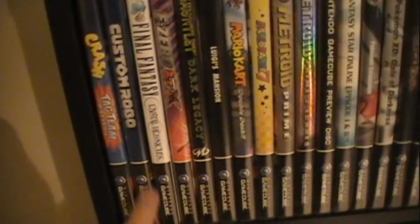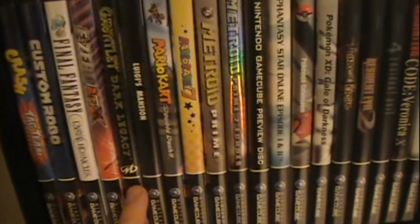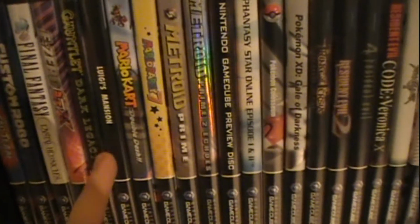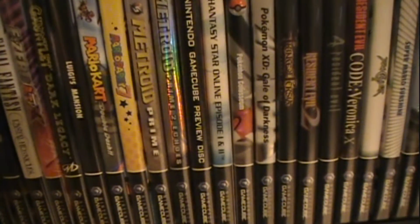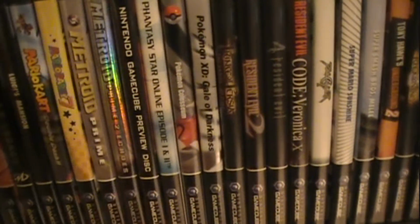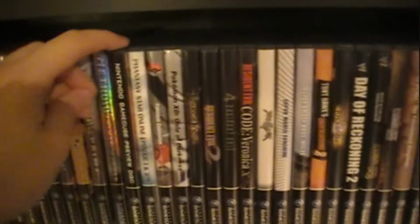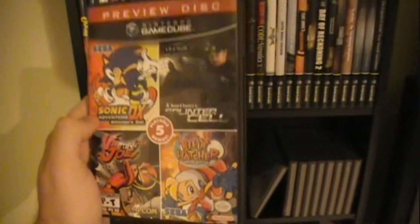Crash Tag Team Racing, Custom Robo, Final Fantasy Crystal Chronicles, F-Zero GX, Gauntlet Dark Legacy, Luigi's Mansion, Mario Kart Double Dash, Mario Party 7, Metroid Prime 2, and this Metroid Prime is along with the bonus disc in it. Nintendo GameCube preview disc. I actually got this for free at a Goodwill, and it actually has the disc and manual that came with it.